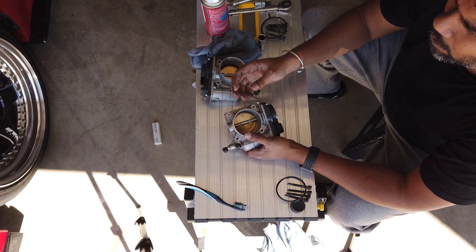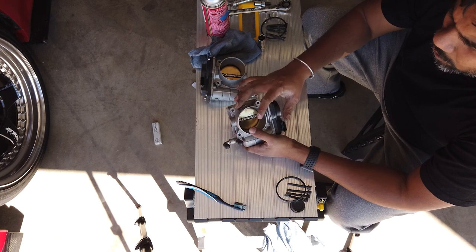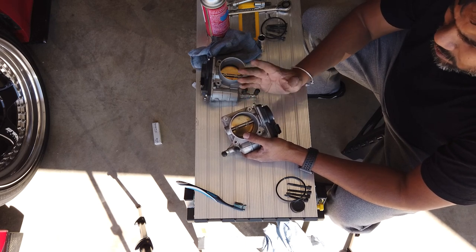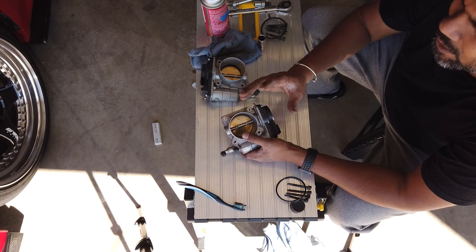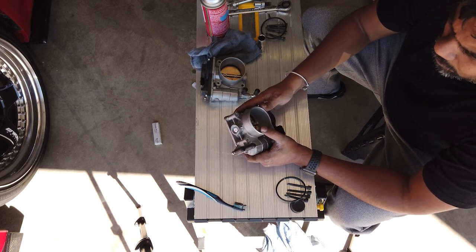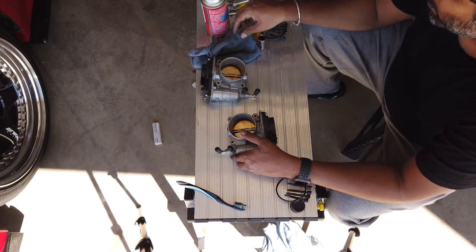The problem is, after we clean all this gunk out, the car doesn't know how to readjust to close itself. It only knows how to open itself. So we have to do the really annoying relearn process, but more on that later. Let's go ahead and get these guys cleaned up.